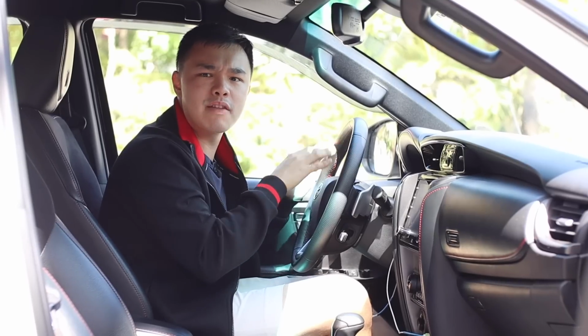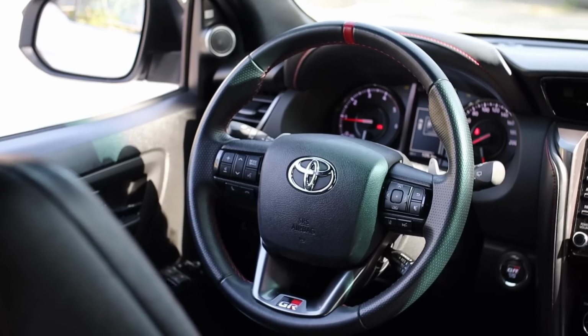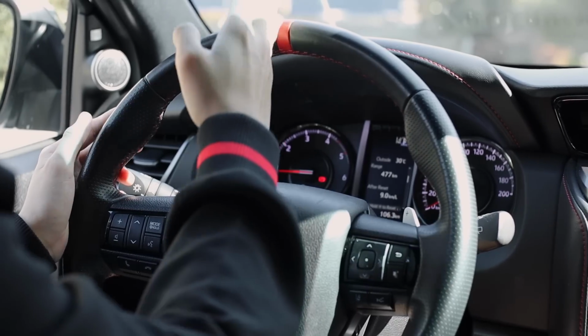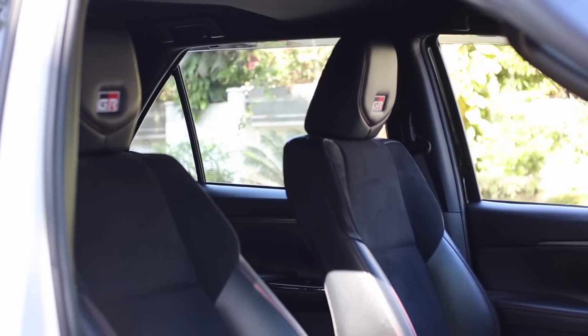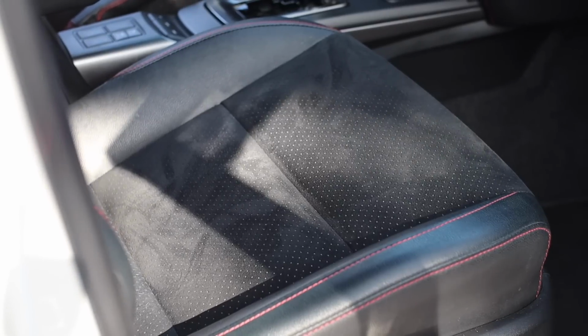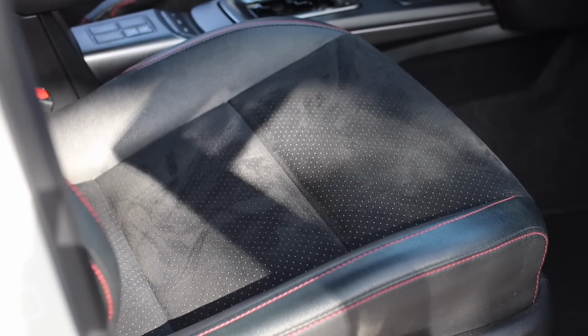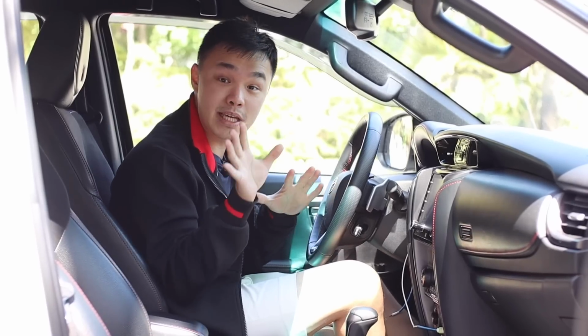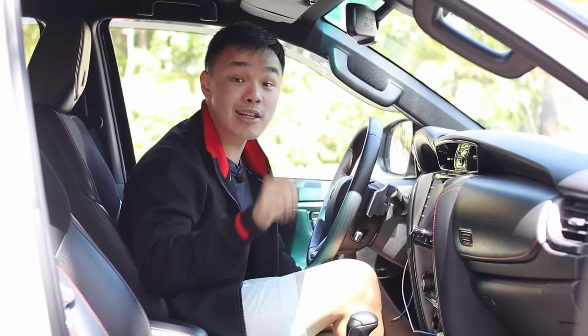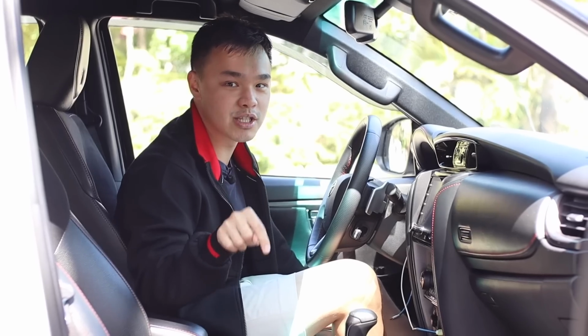The interior also gets a lot of the Gazoo Racing treatment right here. So your steering wheel gets a lot of perforations, red stitching, and you even have a stripe up top. The seats are also not leather nor cloth, so they're a mix of leather as well as some sort of suede or alcantara right here by the middle to kind of hold you in place. Speaking of the seats, they are quite comfortable, and the driver's seat is 8-way power adjustable, including the passenger seat, 8-way power adjustable as well.